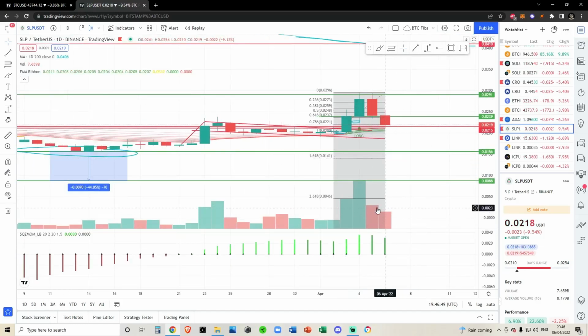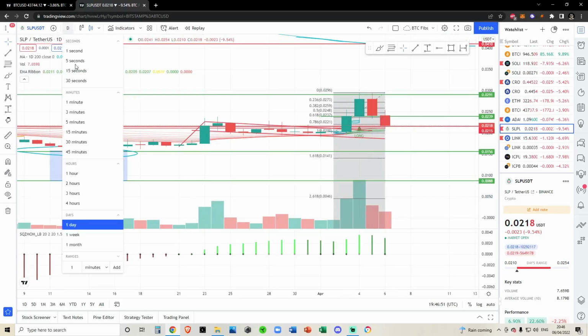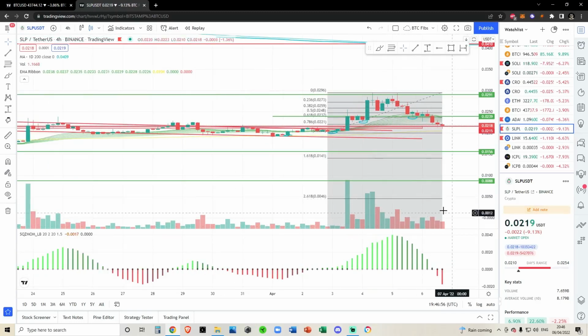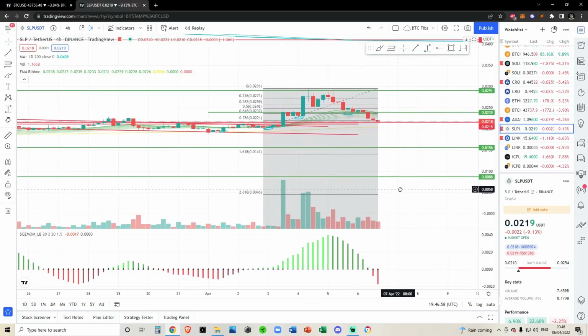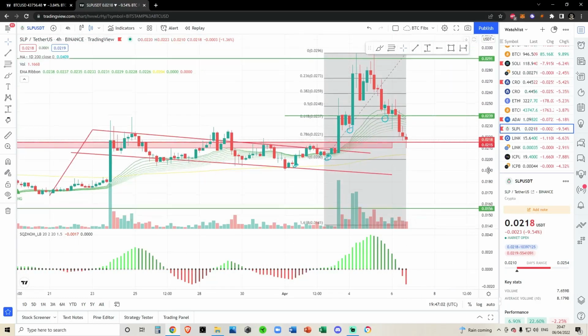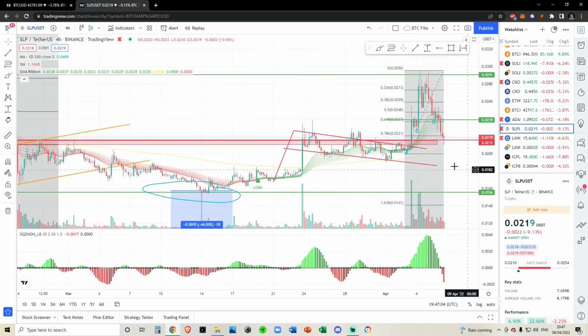I do think this could get very dangerous with the selling volume that we're having, especially on the lower time frames. We're having a little bit of selling volume, nothing crazy, but the momentum is really picking up. So in my opinion, SLP is due for one quick flush out to the downside.